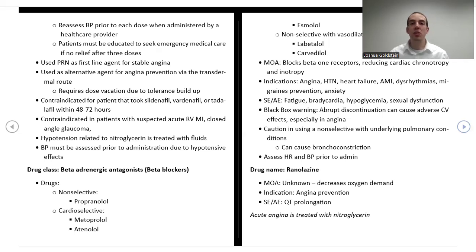I do want to make sure that you understand that this class of vasodilators, the nitrates, they do interact with sildenafil, vardenafil, and tadalafil. That's the ED drugs, erectile dysfunction drugs, Viagra, Cialis, Levitra. So if a patient took any of those in the last 48 to 72 hours, then you should not give the nitroglycerin without talking to the provider.